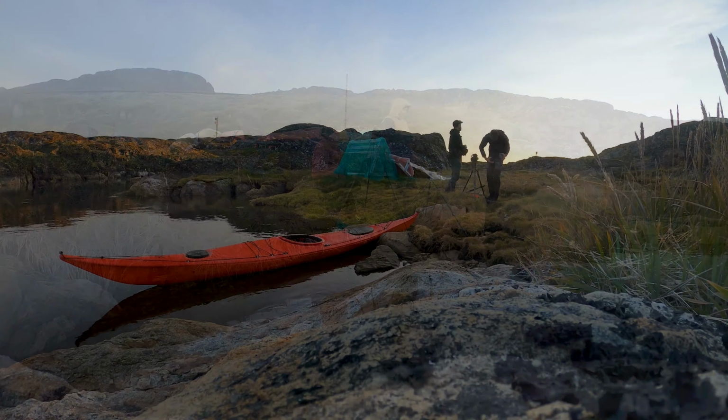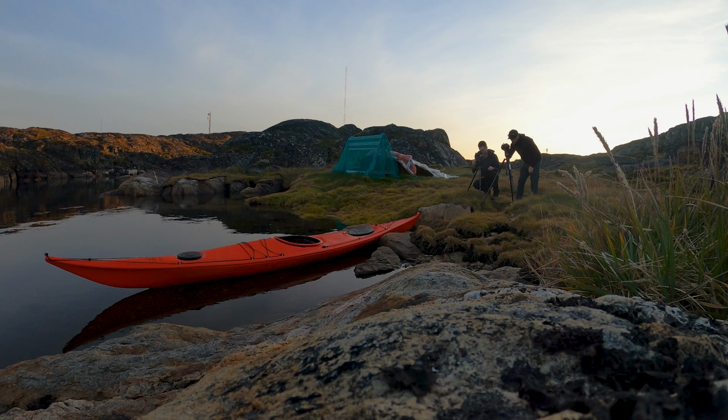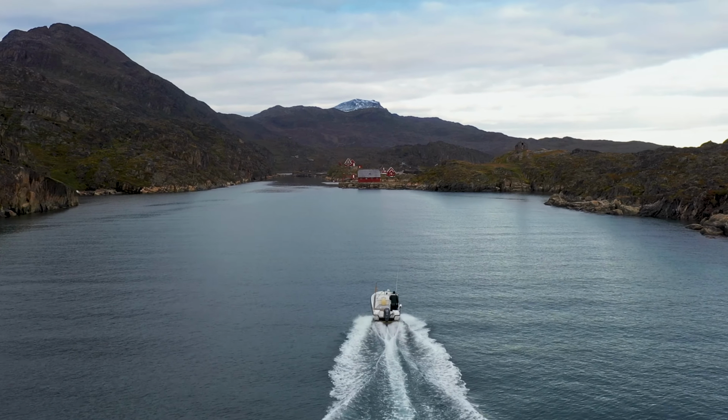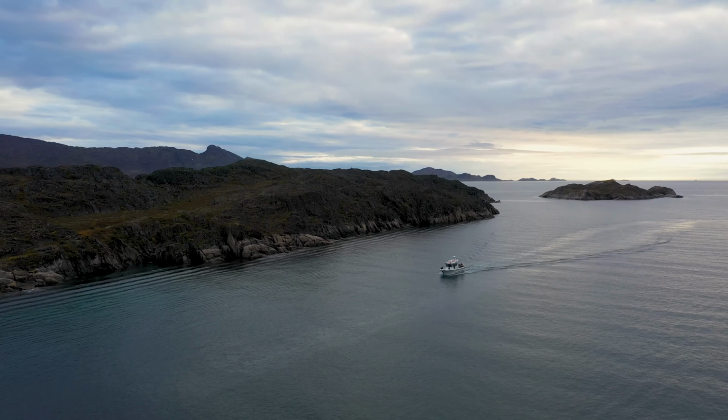We just arrived in Sisimiut, Western Greenland today, and we're again here for the next 2 full days. So tomorrow is our adventure to the abandoned fishing village, which is going to be incredible. So that is coming up next.